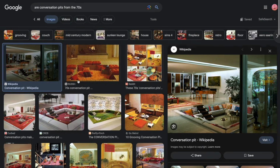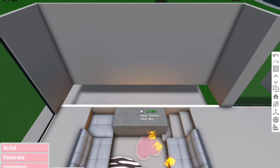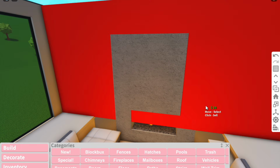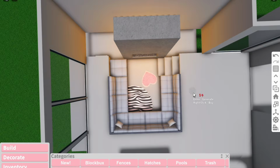Where is that image we were looking at earlier? This one. That kind of fireplace looks really good. We could do something like that. We could use the modern one. I think we could use this one. Okay, I might have to do a full-on custom wall. Oh yeah, I wanted bookcases as well. I'm gonna have to do a custom wall anyways.